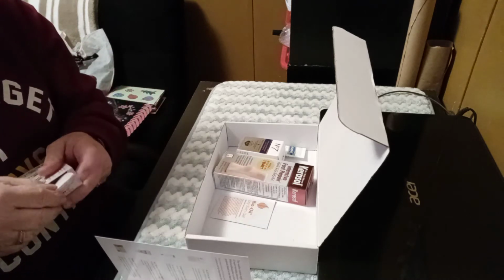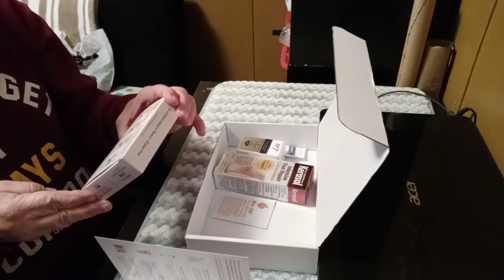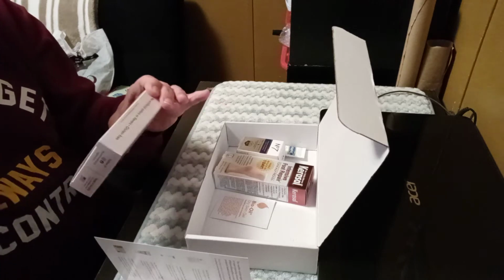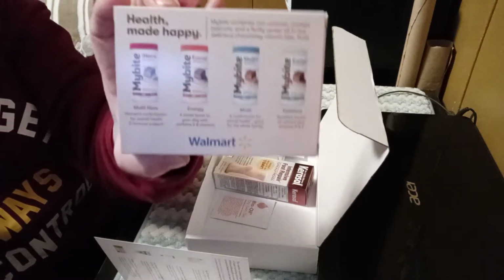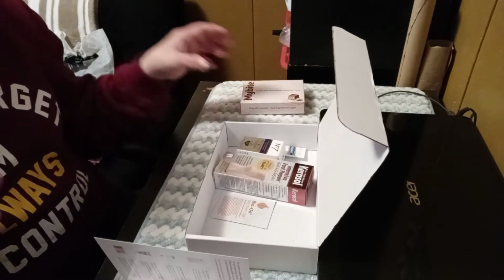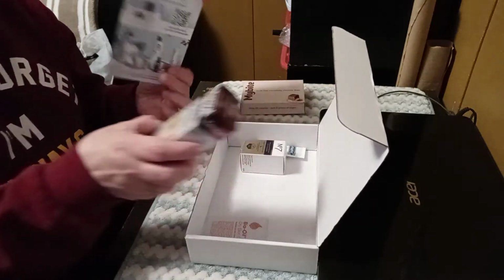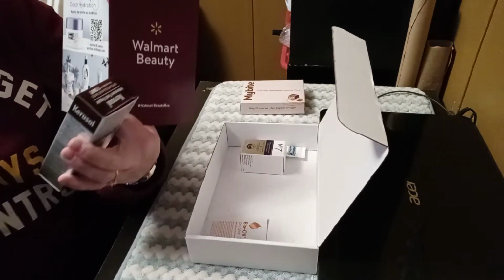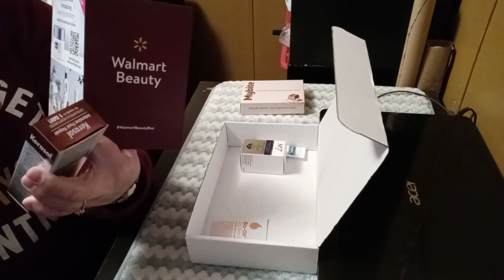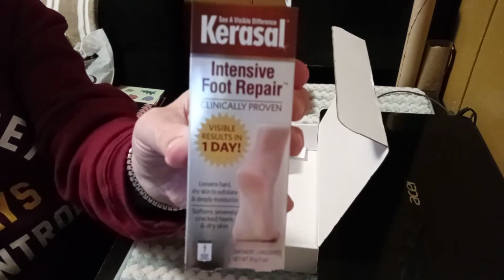So there's that, and it says multi-hers, energy, and then calcium. This is from Walmart. That's really a nice sample. And then there's intensive foot repair, clinically proven, visible results in 1 day. And it looks like this.